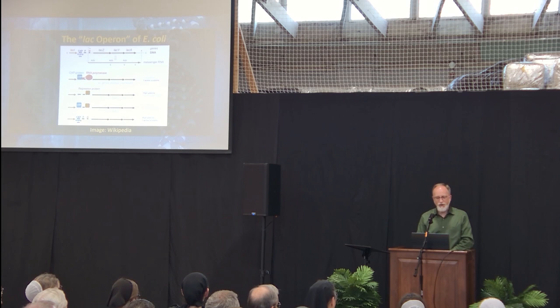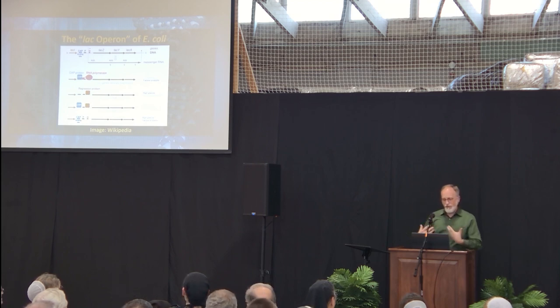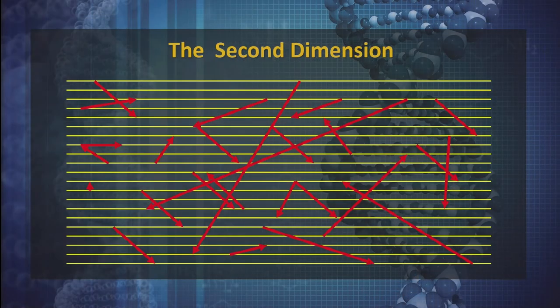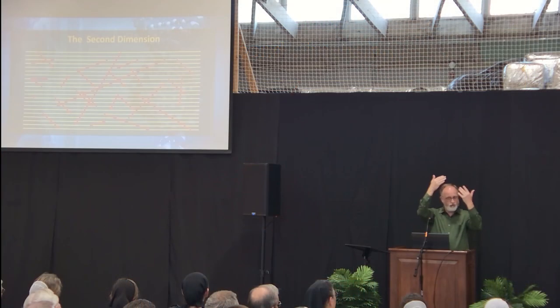But they fought tooth and nail, and even now they're still fighting to resist any evidence of function in that junk DNA stuff. But if you were to map out for the human genome the second dimension, you'd have to write all the DNA in lines and then draw arrows from one place to another where one part of DNA interacts with another part. In fact, if you wanted to do that, you'd see nothing but red arrows. There'd be so many interactions. That's the second dimension. See that? You have to do it in an XY plane, height and width, to draw it out. You get why that's two-dimensional?